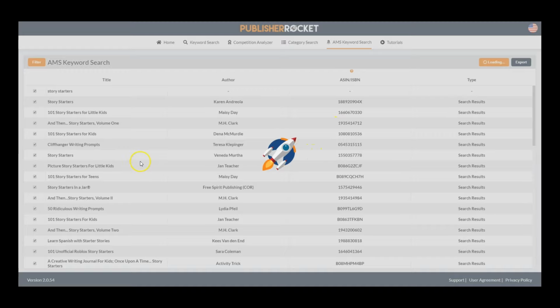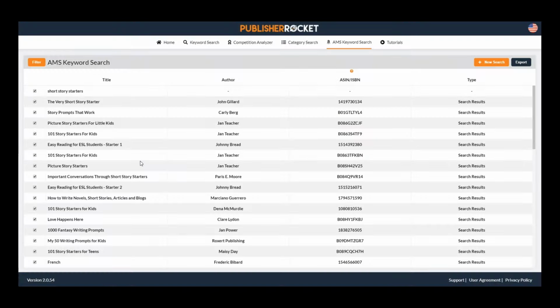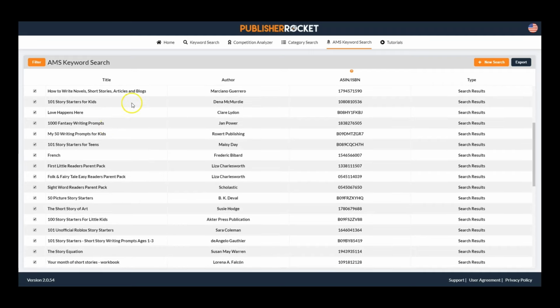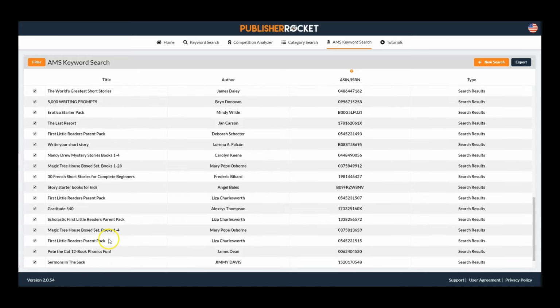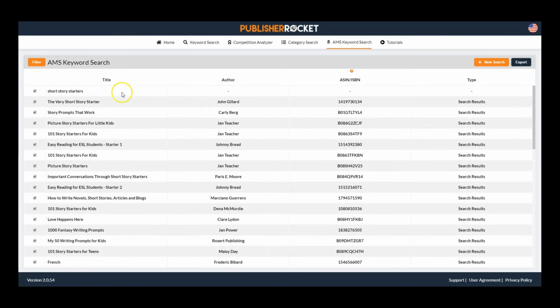So this is another excellent tool that I find very, very helpful when I'm doing my campaigns. So again, there might be duplicates of words, and that's when you can put them in a spreadsheet and just do a sort and eliminate any duplicates in your spreadsheet. But this again will bring up a heap of information about the title, or the title information, the author, the ASIN, and what the type is as well.